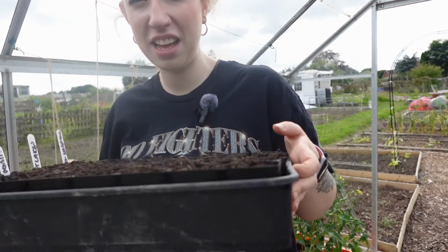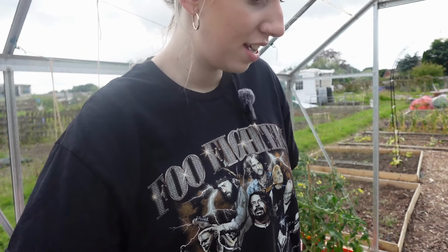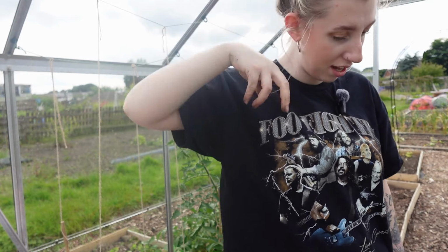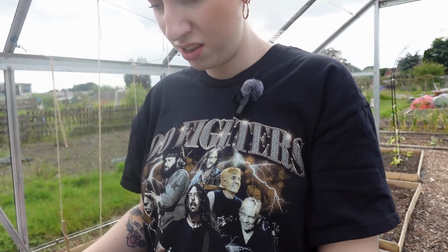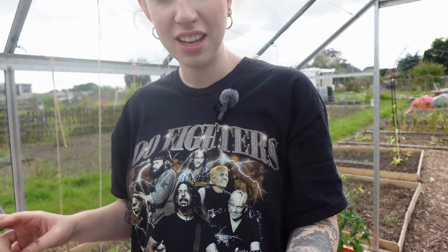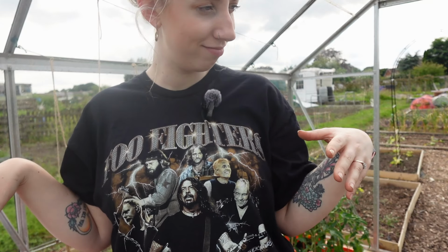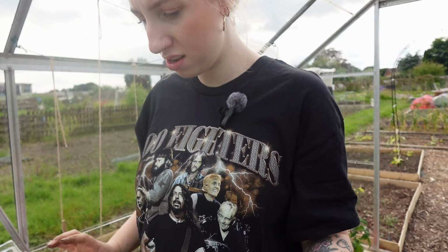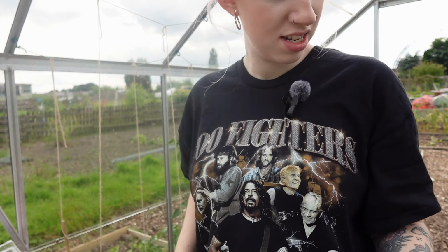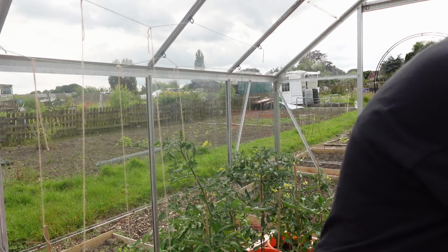So that's all that lettuce sown, just as I normally do. And I think I'm actually going to put a propagator lid over the top once I've watered it. Not for heat, again, not for heat, but for moisture, because things are going to dry out in here because it's hot. So yeah, I'll water this before I put the lid back on, and then I'll think of something else to do.